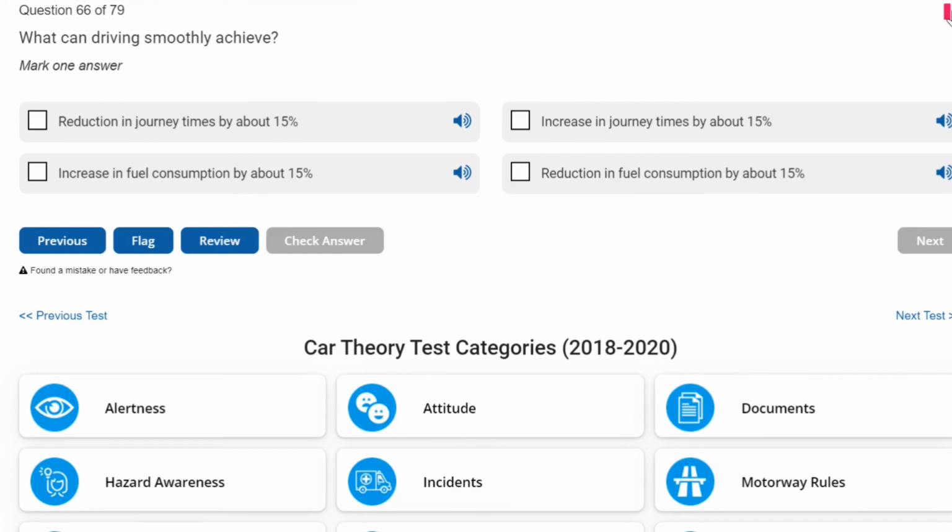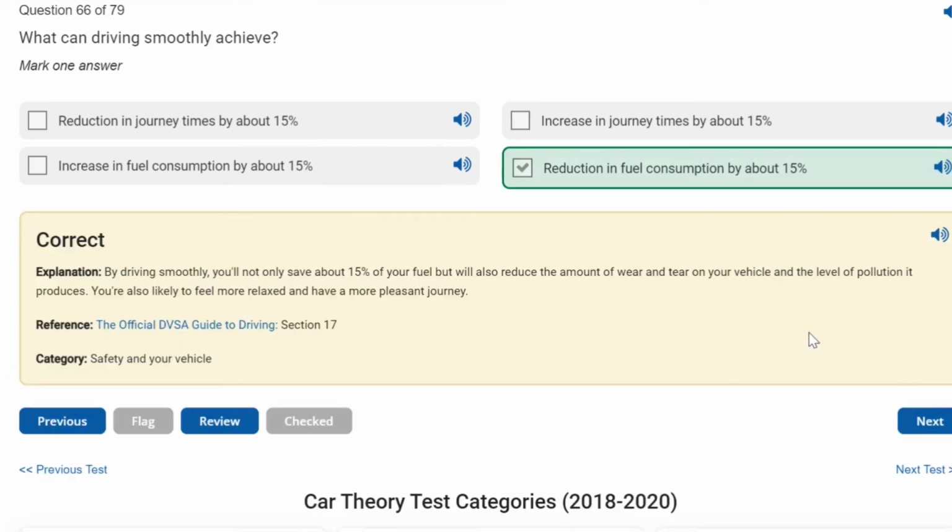What can driving smoothly achieve? Reduction in journey times by about 15%. Increase in journey times by about 15%. Increase in fuel consumption by about 15%. Reduction in fuel consumption by about 15%.